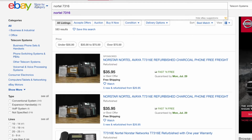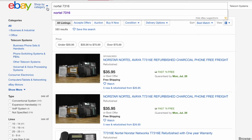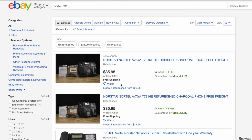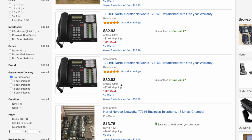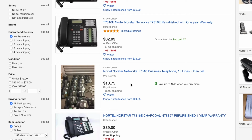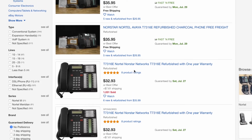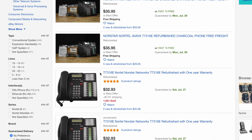Look, if I go on eBay, which is probably one of the best portals I know for finding this kind of thing, although there certainly could be others, there's so many used Nortel parts on there. So if you go on eBay and you type in Nortel 7316 and hit enter, you'll get a list of all kinds of 7316s, anywhere from refurbished for $35 all the way down to just removed from service for as little as 14 plus shipping, which is 20. Actually, for that I think I'd just go with the refurb because usually it's backed up by somebody.